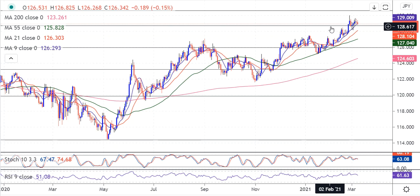We need to take this out. Alright, 128.60. We need to break this. I think we can do it. Look at the stochastics, look at the RSI. I can't see any reason for this going higher.